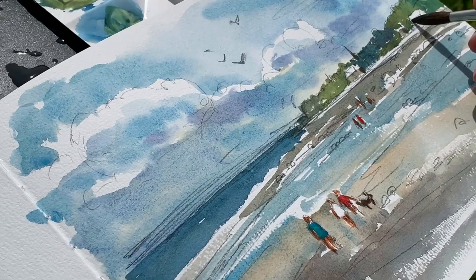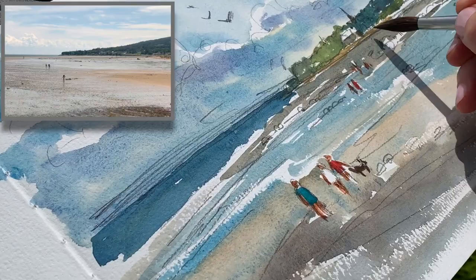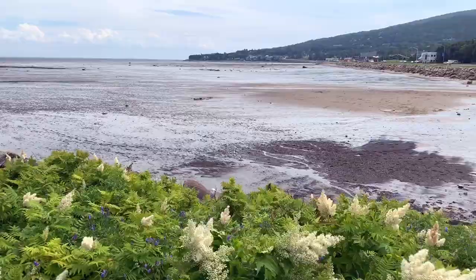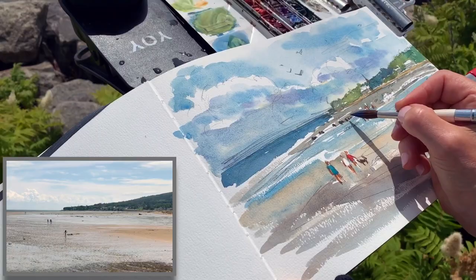I try to limit my colors in a scene like this, first of all to create a sense of harmony, but also because it's more efficient when you're trying to paint quickly. That's why I return to burnt umber and blue for the darkest colors and the details. And since I've been using mostly Prussian blue and burnt umber in the sketch, I continue with that for the rocks, but much less diluted than when I painted the sand.